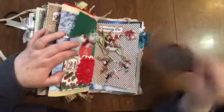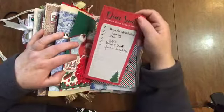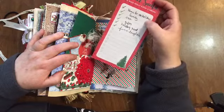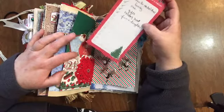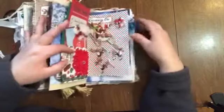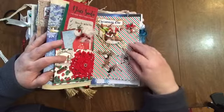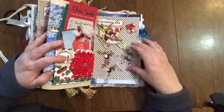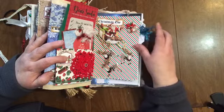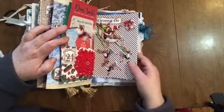Let me see what I put. Oh, here's a little tag. It was like a to-do list that Meredith had sent me, so I thought it was really cute. I just put some things to do. Home for the holidays checked off: family, tree, gifts, holiday meal, and fun and laughter. So that was day 24, Christmas Eve. And Meredith also sent me this really cool Jolie sticker, which I think is adorable, and I tried to lay it out like Santa Claus was throwing packages out of the sleigh. I thought it was totally cute, so I used that for Christmas Eve.